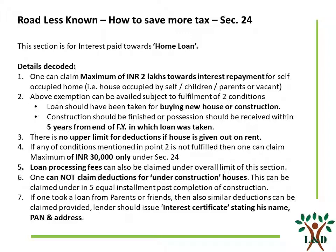One can claim a maximum deduction of 2 lakhs paid towards interest repayment if the property is self-occupied. In case it is rented out, then there is no upper limit on interest. Kindly note, only loans taken to buy a new house or for construction get qualified for such deductions, whereby either possession or construction should be completed before the end of 5 years from the year in which the loan was taken.